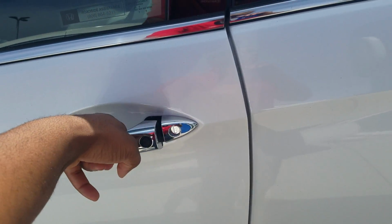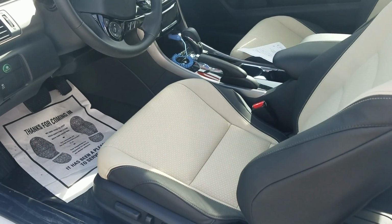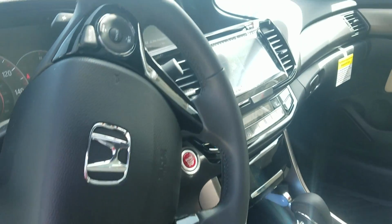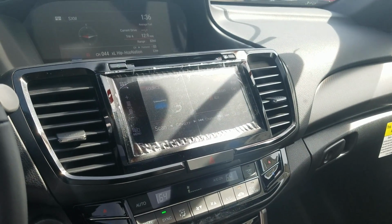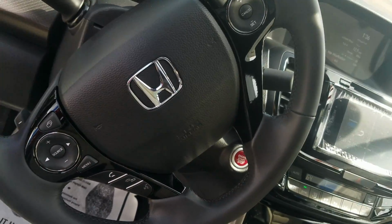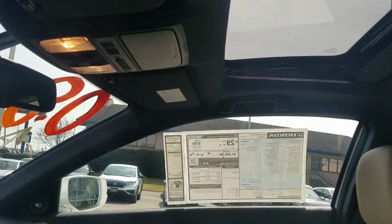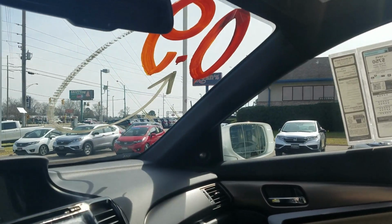And with this particular trim level being an EXL, it does come equipped with leather seats, heated seats, sunroof, Bluetooth, backup camera, touchscreen radio. You have your controls here on your steering wheel. Also, you got sunroof.